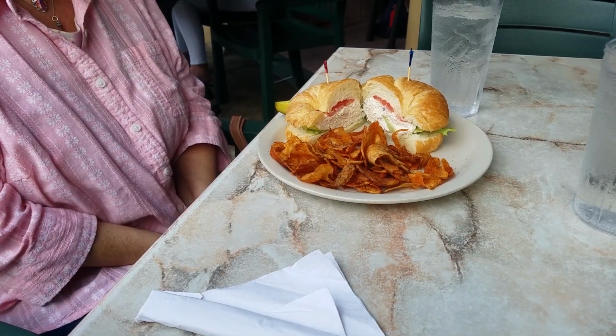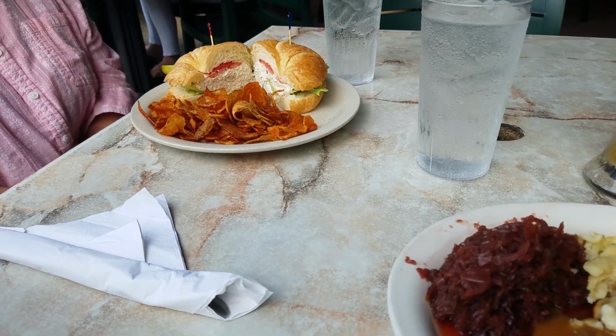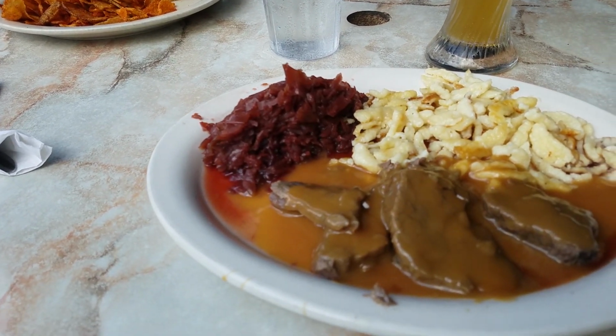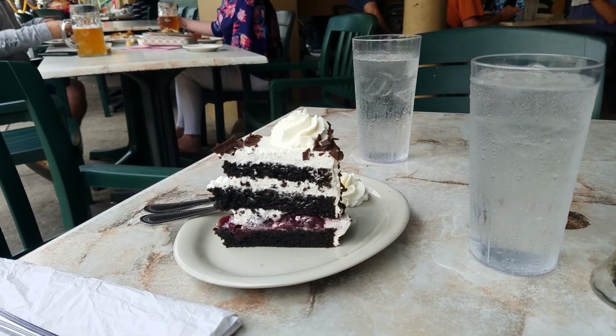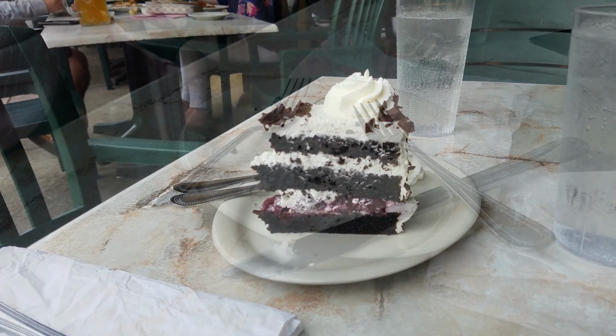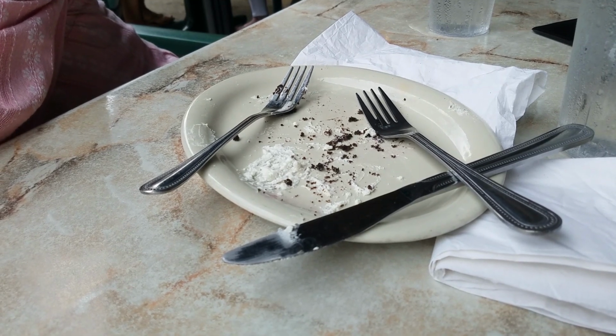That's right. Now, Cathy had a chicken salad croissant and their house-made chips, and I had the sauerbraten, spaetzle, and the purple cabbage. You have to top it off with Black Forest cake. You have to. And was it good? It was awesome. As you can tell. Didn't take any of that home.